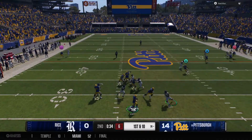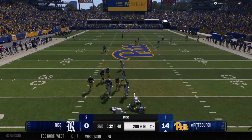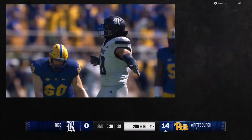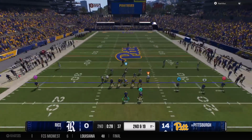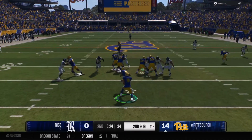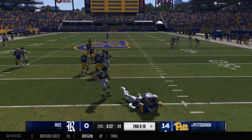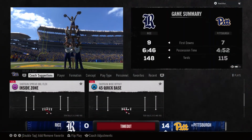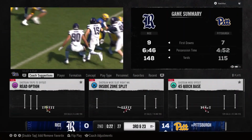He'll start this drive firing. And they got him. They'll get him down for the sack. You're not going to win a lot of games if you can't protect your quarterback. In their last game, they got sacked 4 times, lost the game. And so far in this one, they're having difficulty again. These guys up front have got to do a better job communicating and giving their QB time.